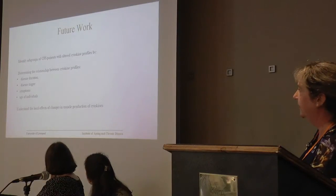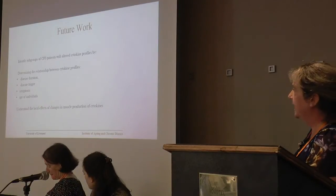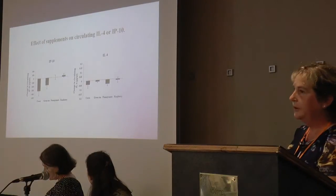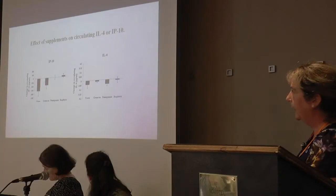altered cytokine profiles. We're also wanting to try and understand more the local effects of changes in muscle production of cytokines. We have some supplements that we've already been developing for our old age studies that we could potentially apply to chronic fatigue.